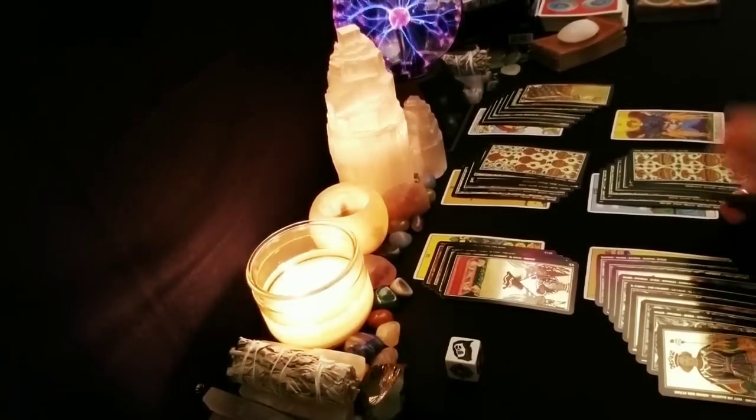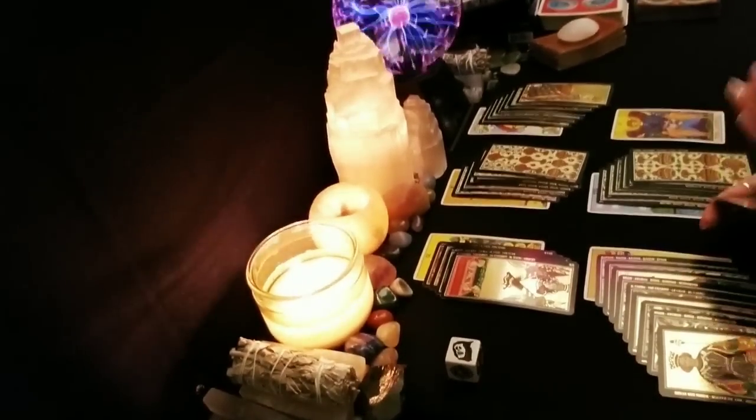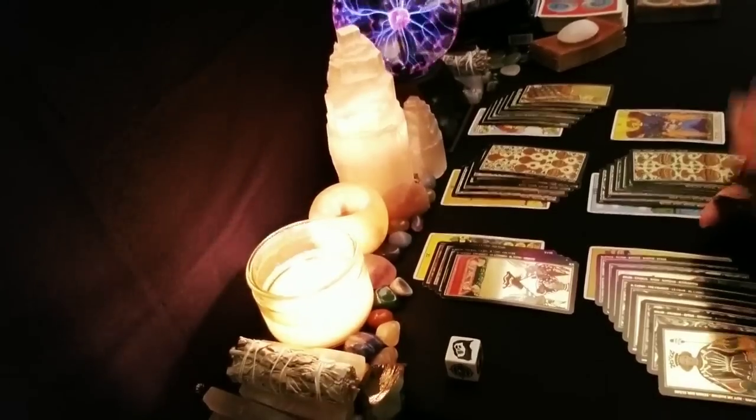Clarify the Queen of Pentacles in the reverse.